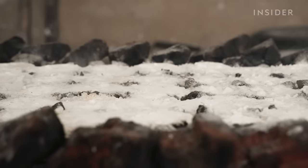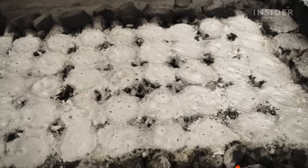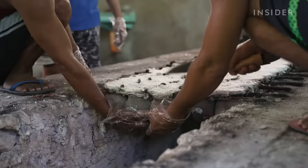After 8 hours, all the pots are finally full. But the salt won't be ready until they crack at the bottom. They sit to cool overnight. Workers take each pot out of the stove the next morning.